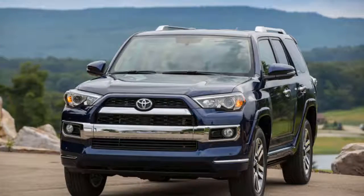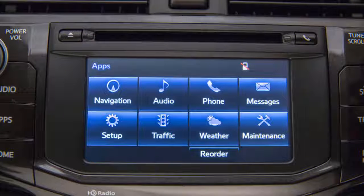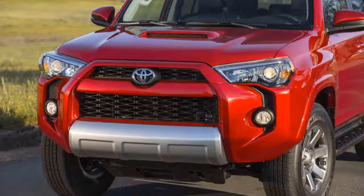The NHTSA rates it at 4 stars overall, with an especially eyebrow-raising 3-star rollover rating. The IIHS is generally more complimentary, but even the insurance industry-funded group said that it rates marginal in the small overlap frontal crash test designed to simulate impact with an oncoming car on a 2-lane road.